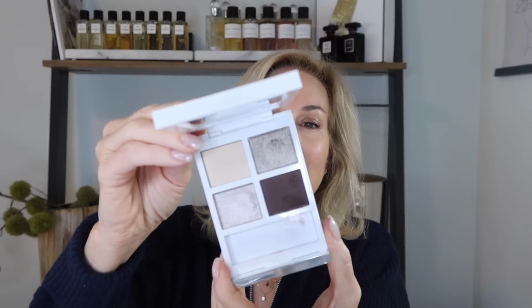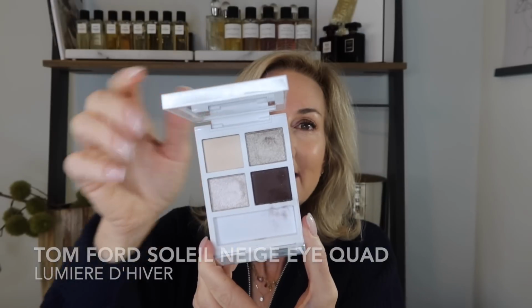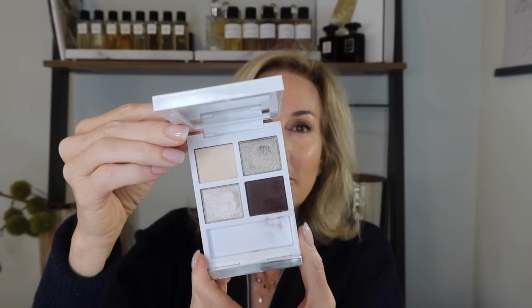Okay, moving on to a little bit of Tom Ford. I did end up picking up the Soleil Neige 2023 holiday collection, a few pieces, and I'm so glad I did because this is another gorgeous neutral color story. This is the Soleil Neige Lumière de Vert, and this one is another gorgeous neutral eye look with a bit of a pop.